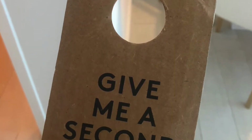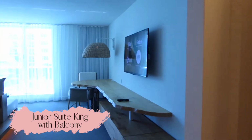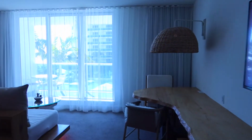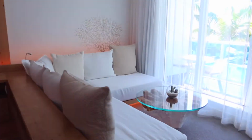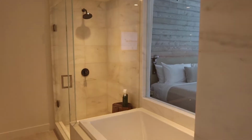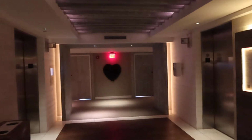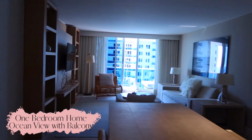Even something as little as the Do Not Disturb door hangers were made from cardboard from deliveries to the One Hotel South Beach. They also offer suites with full kitchens, which you'll find in their home collection.